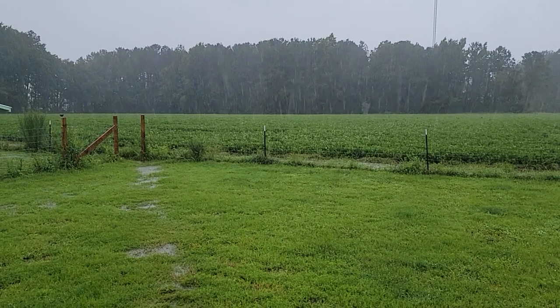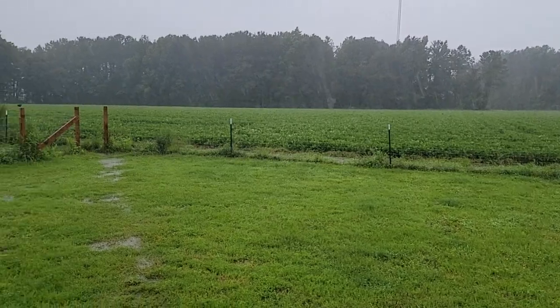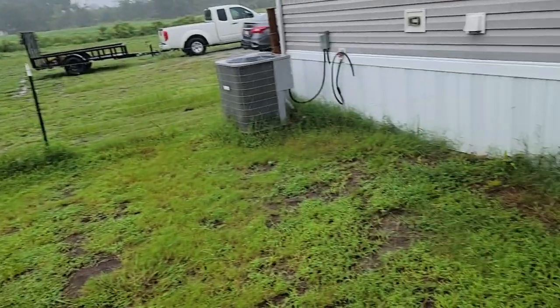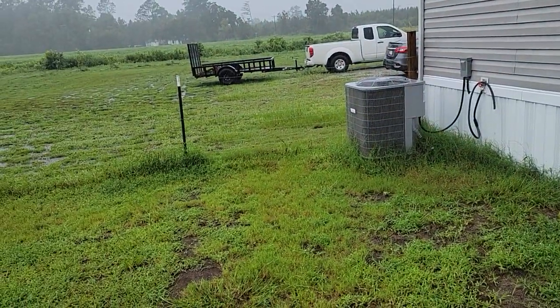Alright, I keep holding my phone down. I don't mean to, because I'm looking at the rain sheets going by in the field area. So alright, let me get inside, because it looks like it's picking back up again. But I just wanted to give a little update of where we are in the storm right now.